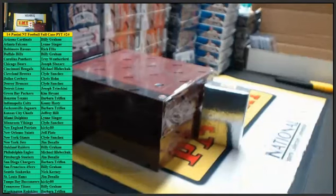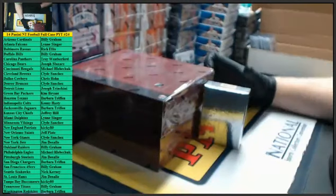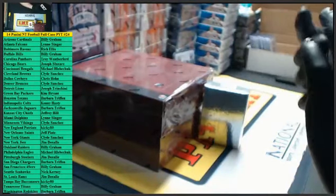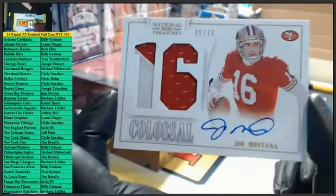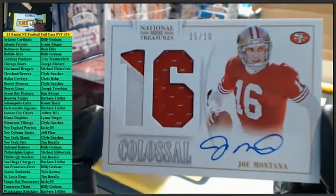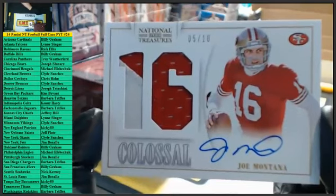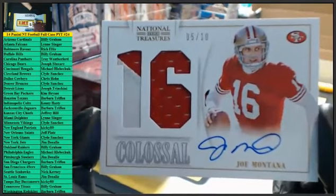Numbered 5 of 10. Two color Colossal patch auto for my man, Joe Montana. Boom! Going to Billy Graham. Way to go, Cam. That's a nice one, man. I love it. So nice.